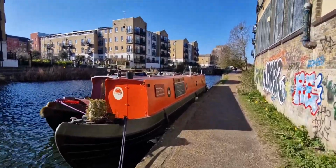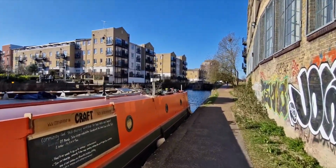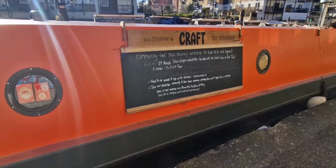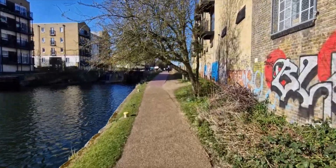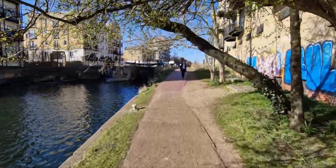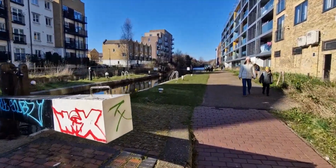Another beautiful day down on the Regent's Canal. Community-led skill sharing workshop for boat skills and beyond. This is Johnson's Lock number 10.